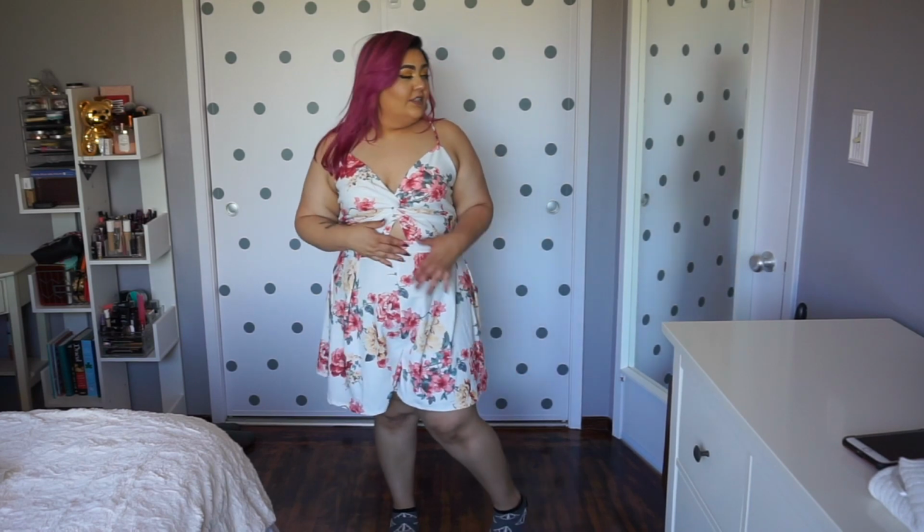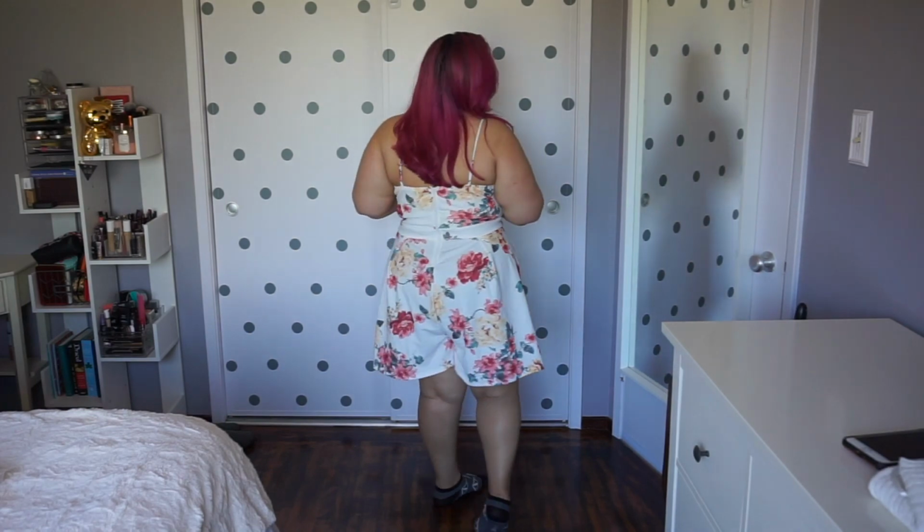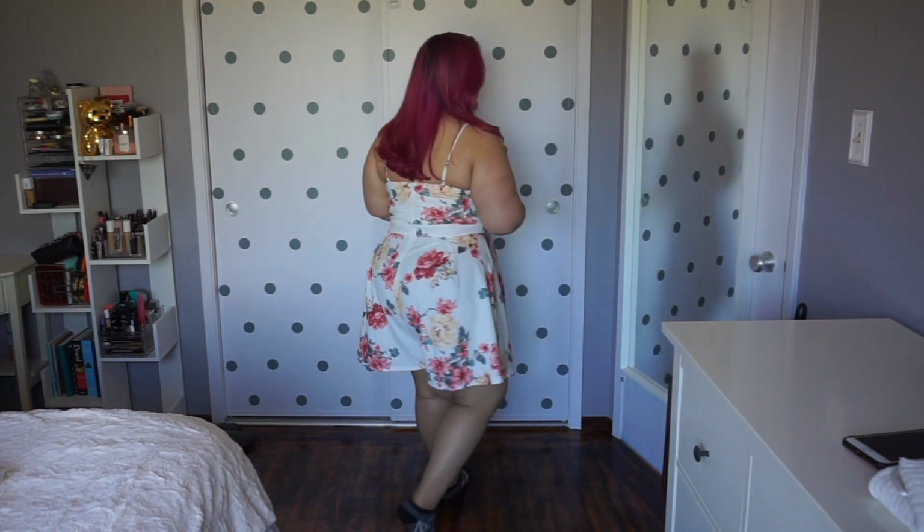Really cute. I don't remember how much this cost, but as long as everything is available, I'm gonna link it down below for you guys. I got this in a 2X. Theoretically, I could have sized down. However, it would have made the bunching up factor a bit worse, I believe. So yeah, 2X works for me. I usually size up when I buy rompers because rompers are a little less forgiving than dresses are. And the print is so cute. It's floral print. And the darker spots go with my hair. This always happens. It's great. Probably because I dye my hair so many different colors that something's bound to match at some point.